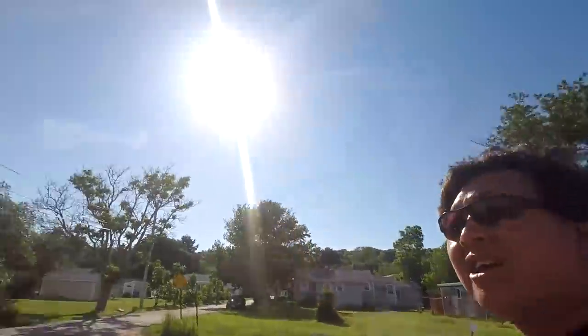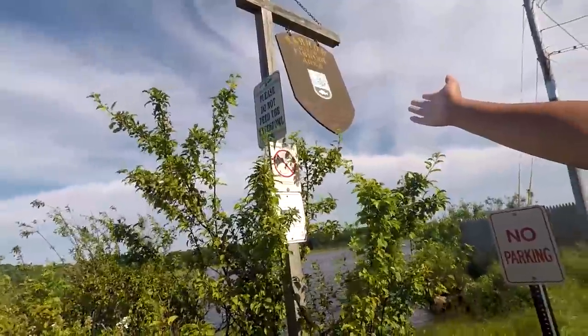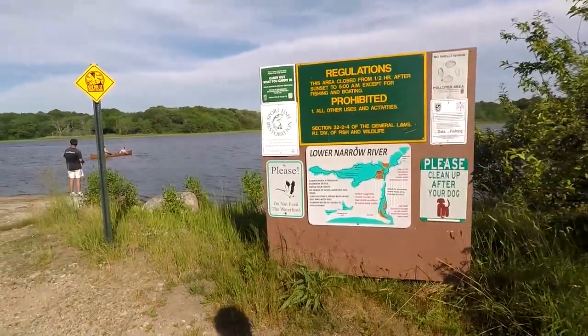I found this place very close to the cabin where we are renting, called the Narrow River Fishing Area. As you can see, it was developed by the Rhode Island Division of Fish and Wildlife with federal fisheries funds. It is really the only piece of land around these areas that is public for you to fish from shore. I took a look at the regulations and it says it's good to go. I gotta get my stuff set up. I have no idea what is here, even if there is something, so we will find out.